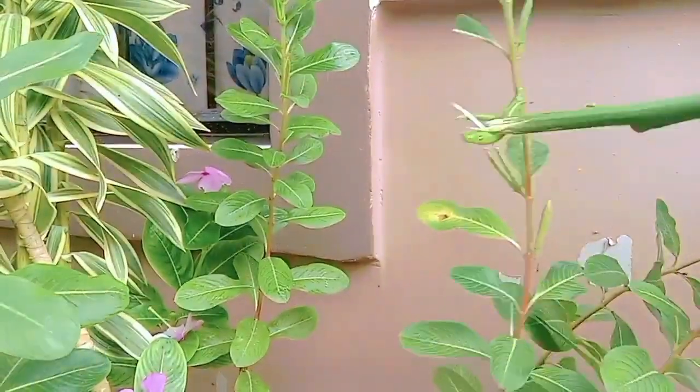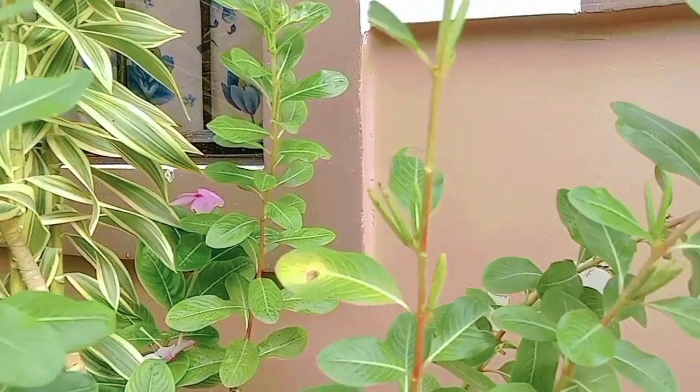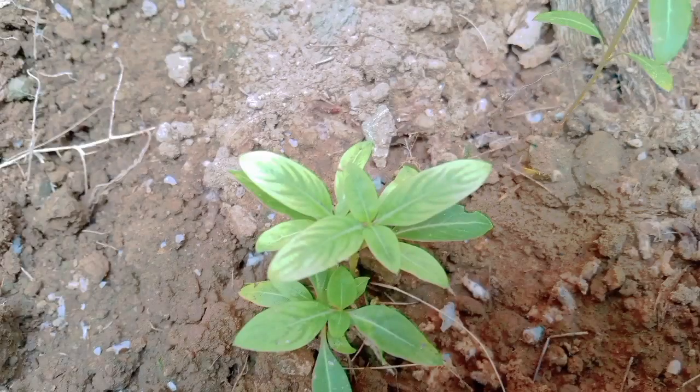This plant is native and endemic to Madagascar, but grown elsewhere as an ornamental and medicinal plant. The root paste of this plant is used in septic wounds. The root decoction is used in fever.